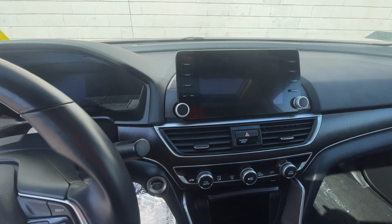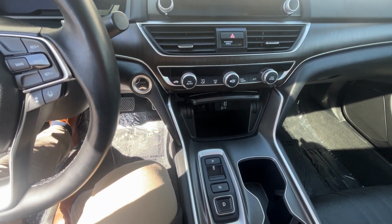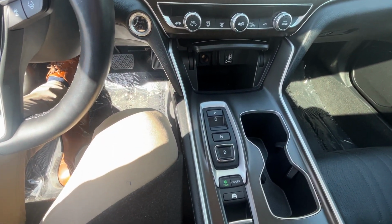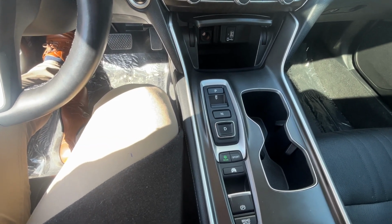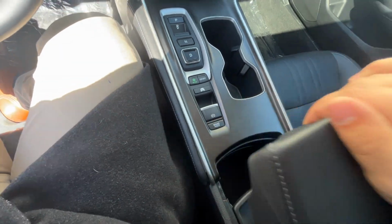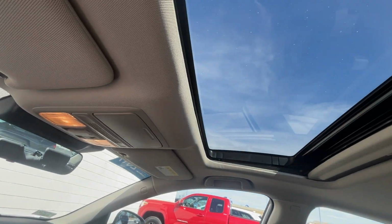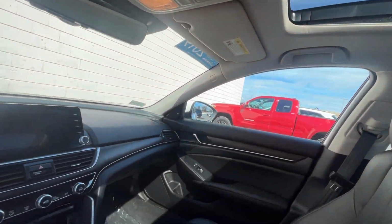That infotainment center. Beautiful, equipped with Apple CarPlay and Android Auto, heated seats. You do have your sport mode, econ, and EV mode. There's so much going on here. Electric gear shift here, plenty of center console space as well. And of course that sunroof for the summertime weather, which we are starting to get, beautiful.